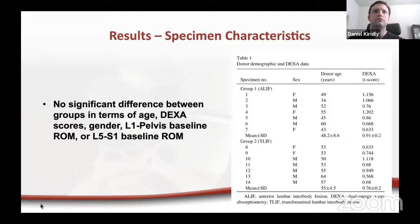Comparing the two different groups of specimens that they used for the TLIF and ALIF constructs, we can see that there was no difference between the groups in terms of age, DEXA scores, gender, or baseline range of motion.